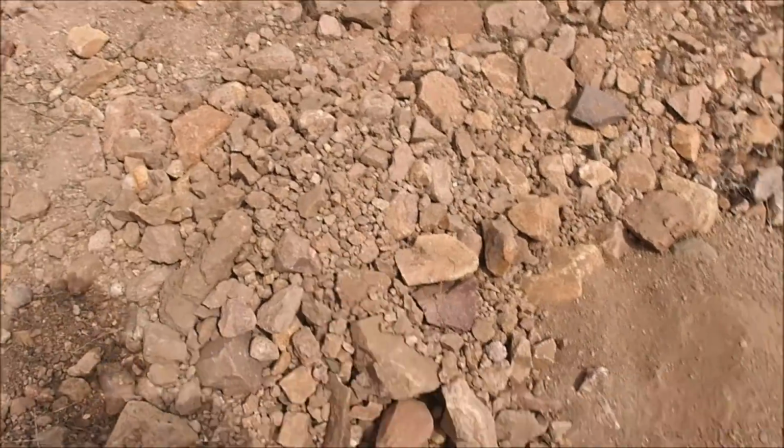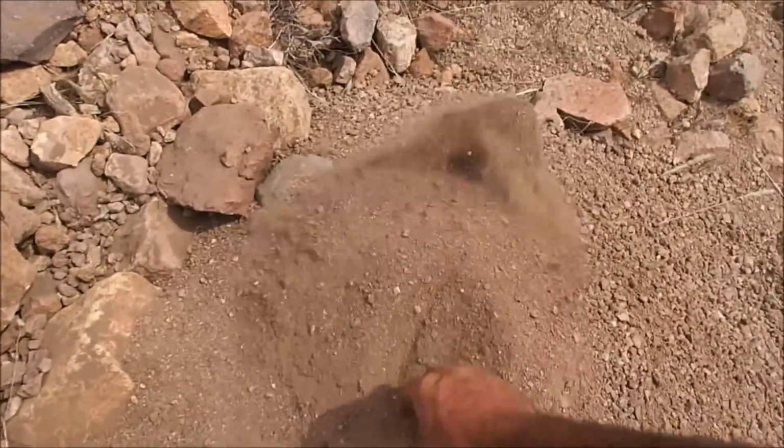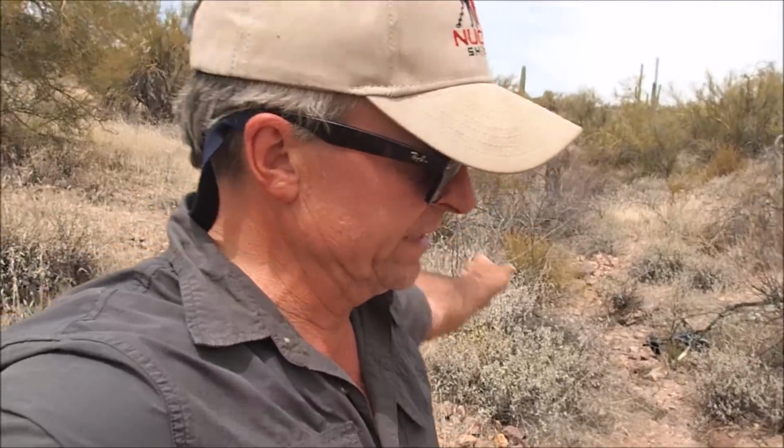Big rocks would go in one pile, and the fines would be blown off into another. You can see that's really fine stuff there, and hopefully the gold would stay on the machine. Like I said, in the old days they weren't very efficient. I'll show you a pile next. I haven't seen it yet, but I'm sure there's going to be another one right up this ravine that could be 100 years old. That's what we're looking for, and we want to check those piles.